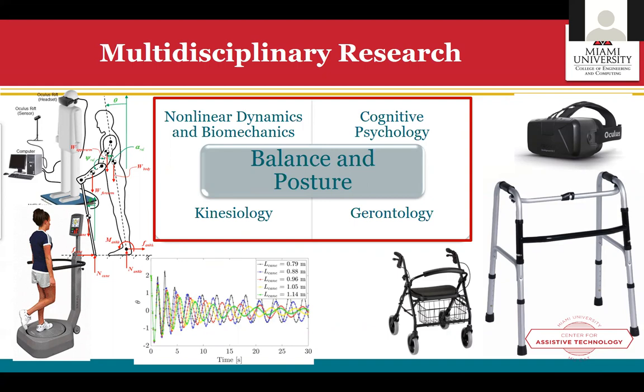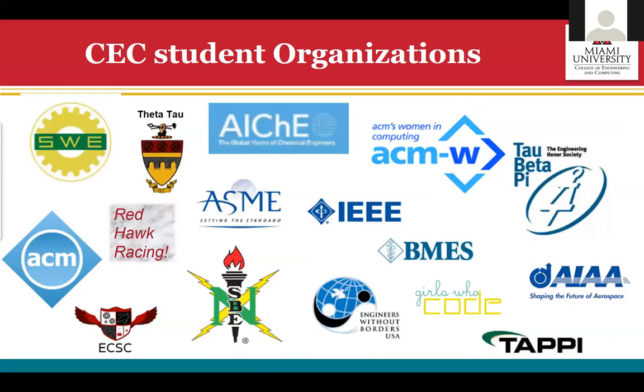He's also working with a team of undergraduates to go ahead and design an insert into the shoe that would give biofeedback, whether it's to an older person that it looks like you're about to lose your balance, or to an athlete so it gives them more performance data. So amazing research goes on here, and you could have the opportunity to join a professor in that research.